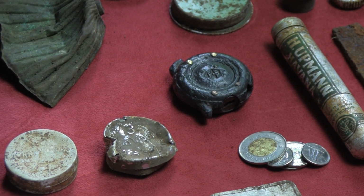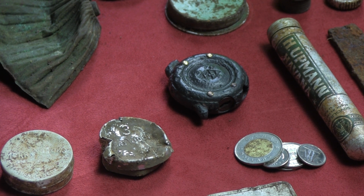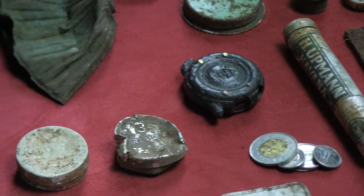Yeah, and it would be on the car, right? Yeah, it would be on the car. They would have a wheel on the back lid of their trunk, and that would be on there to prevent people from stealing it. Isn't that cool? That is really neat.